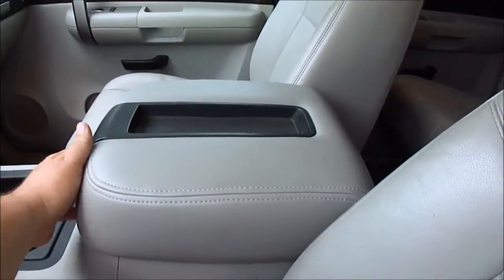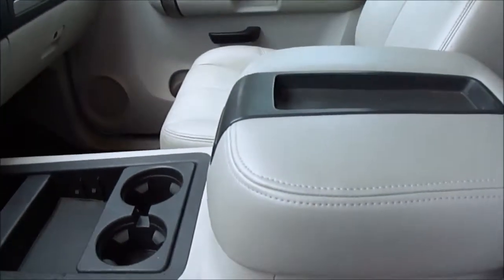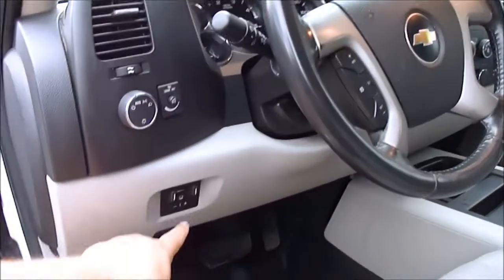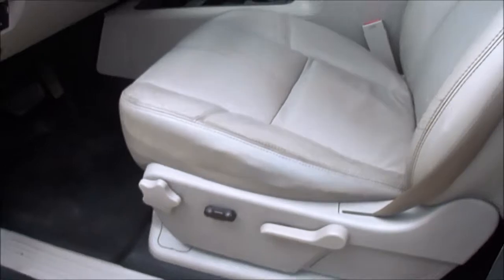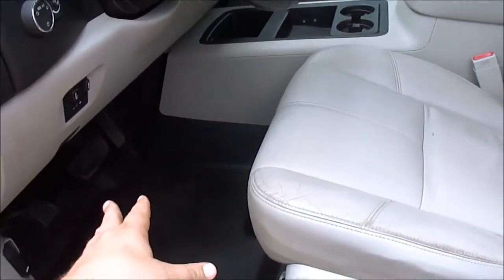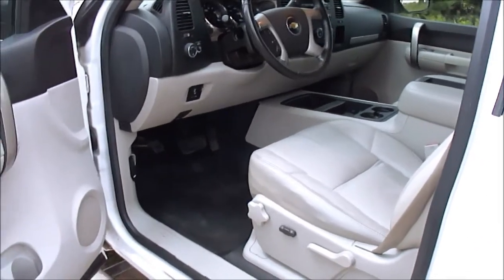The armrest, console's perfect. Got a big deep wheel console with extra power outlets, electric shift, four-wheel drive, climate control, traction control, CD player. Got the tow controller system, power seat. Now, one thing that I like about this truck, it doesn't have carpet, it has the vinyl mats. So if you get it dirty, whatever, you can just brush it out. The kids spill their Gatorade in the back seat, no big deal, not gonna stain.